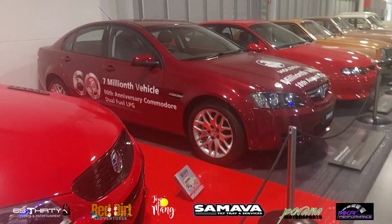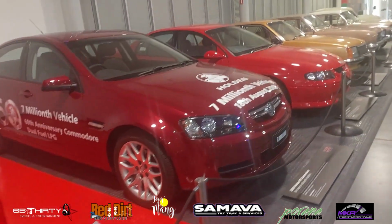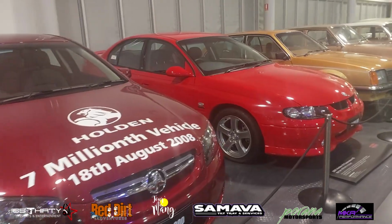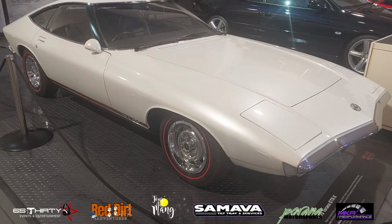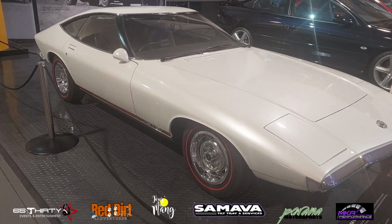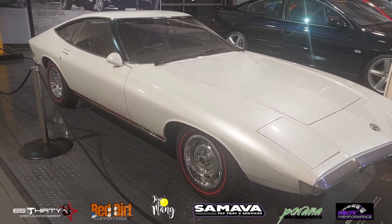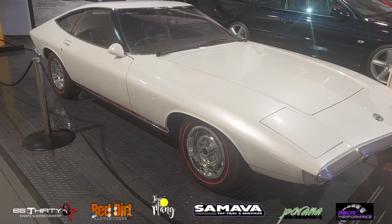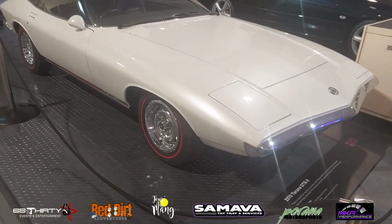Well, there's your run of Holdens down this side here. Now, I think we're ready. Well, this is going to be a little quick walk around what I've just had to walk through myself because I've had to take it in. But there's some cars here I never thought I'd ever see.